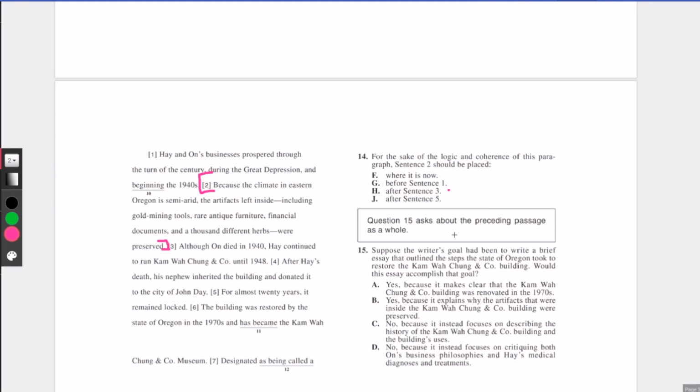Right, so again, this is talking about the objects inside the house and how they were preserved. So where it is now, right, the sentence before it is saying that the business prospered for a long time. And the sentence following it says, although On died in 1940, Hay continued to run the building. So we're not yet talking about the objects inside it and their preservation. So this is probably too soon. Before sentence 1 is even worse. We haven't even started talking about how long the business lasted. Forget about how the objects remain. So we shouldn't do that one.